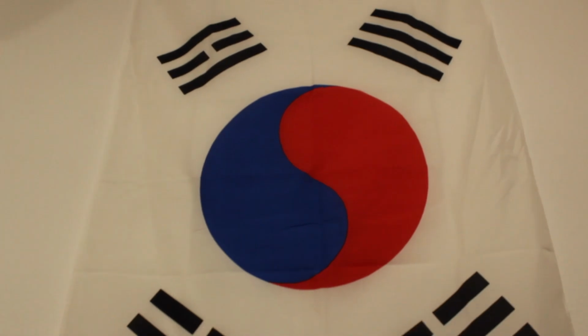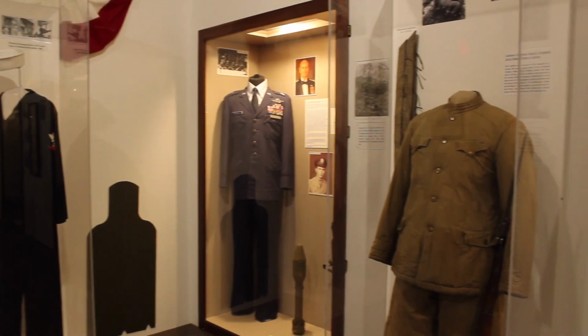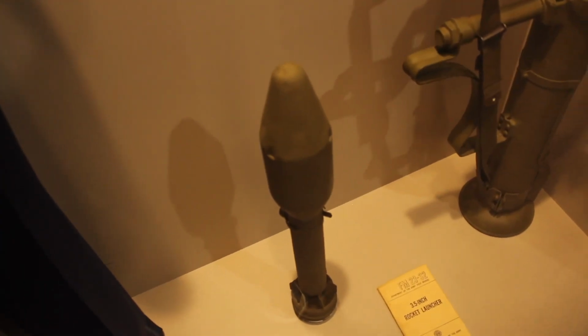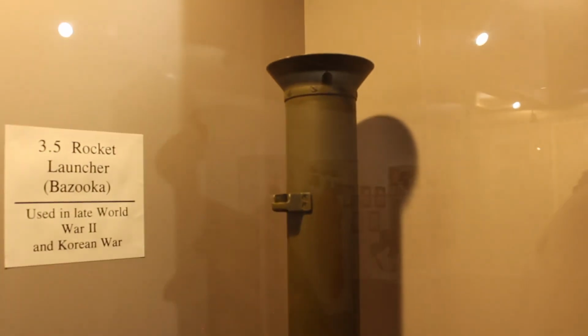And this room is a bit smaller, but still has a lot of impact. And as you can see, it is filled with various uniforms and pieces of information. This is a rocket launcher, guys, and it is about the same height as me. And I'm 5'6". So can you imagine carting that around? Oh, but wait, this is one of the pieces of ammunition. So this plus this, how strong are you feeling? That is mind-boggling. It's large.